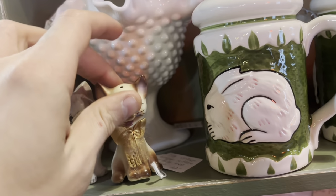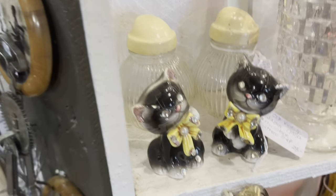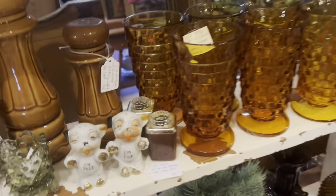And this vendor always has some of the best kitsch when it comes to salt and pepper shakers. So anytime I'm in here, they always have some new ones. Granted, I will say the majority of them are full on retail, but a great collection to see nonetheless. I actually recently sold those, I think, on my Whatnot. Link in the bio.